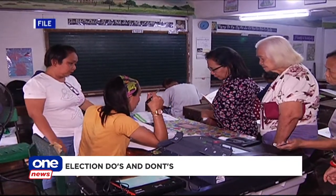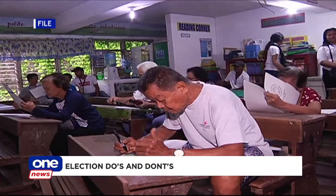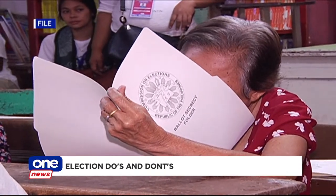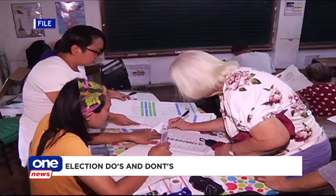Once a voter's name has been verified on the voters list, the ballot, secrecy folder, and marking pen will be given to them. Remember that the ballot is printed back to back. The candidates are on the front while party lists are at the back. To vote for your candidate, just completely shade the circle on the left side of their name.